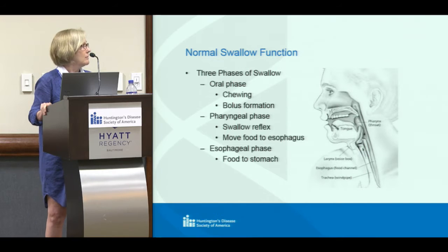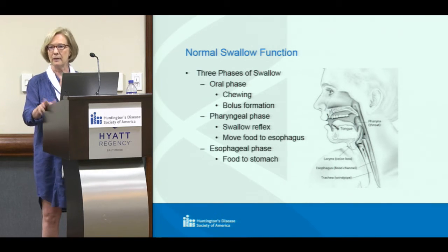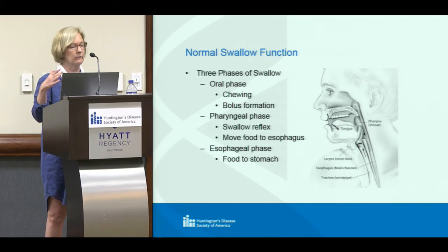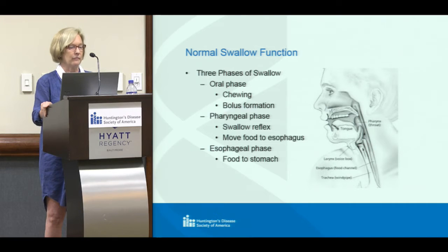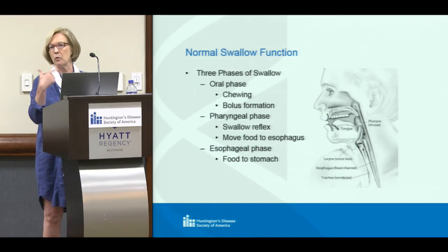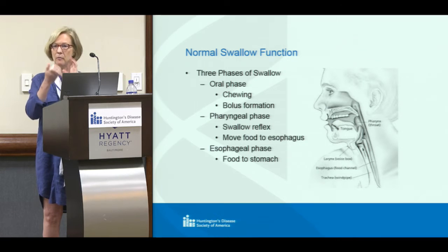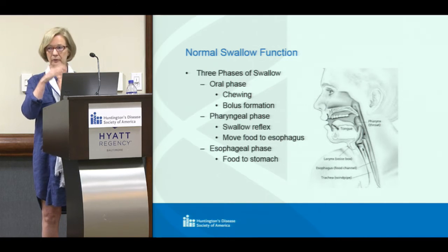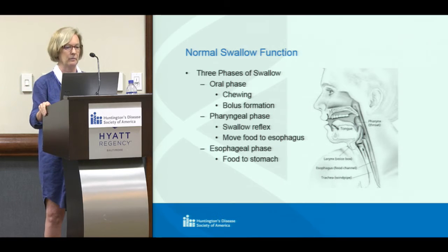So in a normal swallow function, and I use that term loosely because there's a wide range of normal, there are 3 phases of the swallowing function. The first one is the oral phase, and that's chewing and forming a bolus, which is to say that you're going to take whatever you've put in your mouth, move it around, chew it up, your tongue moves it back and forth, side to side, and then you're able to send it back to the back of your throat where a swallow reflex can take place.